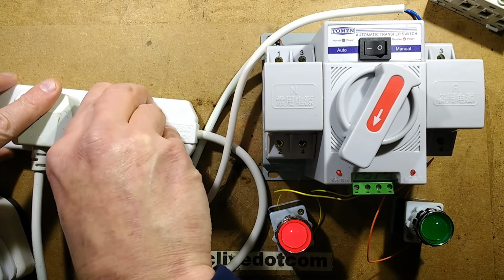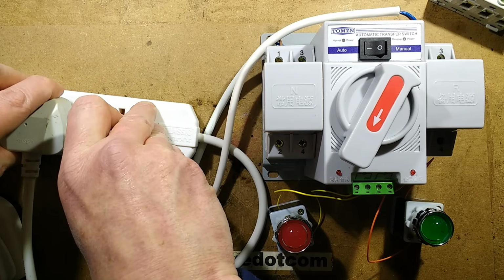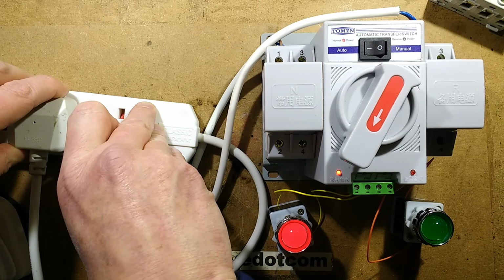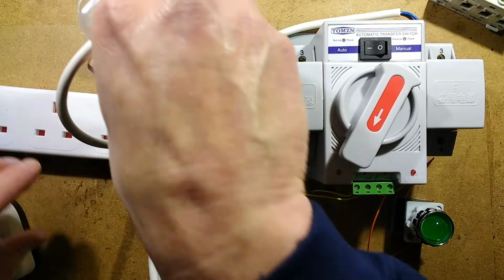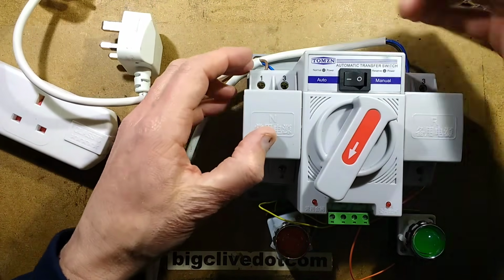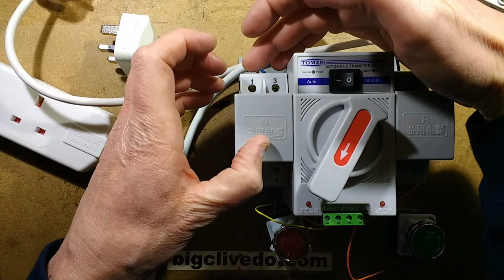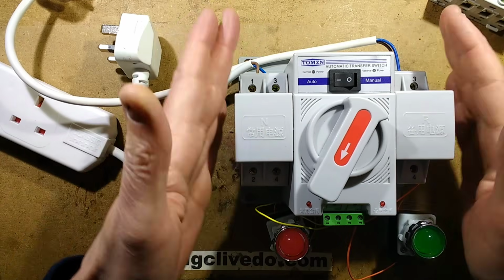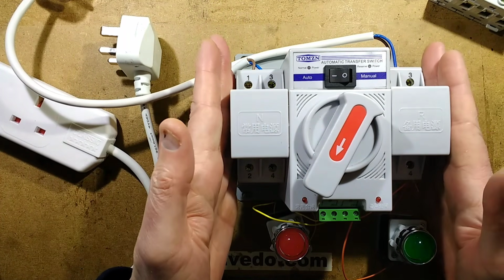Now, I did notice that if you unplug things, you can hear relays clicking inside. I think this is all based entirely on relay logic inside, and that makes sense. There is no connection from the normal input to the generator input. I've checked that with test lamps. I've also metered it through. It does completely keep isolation.